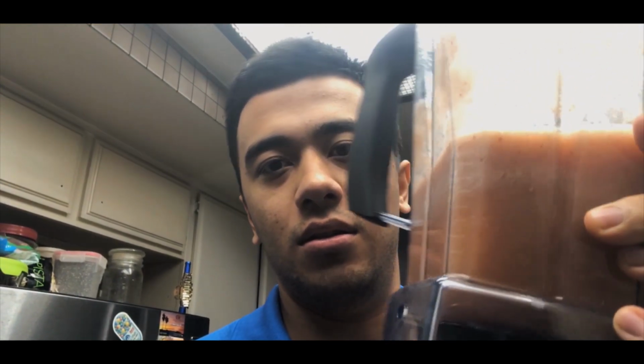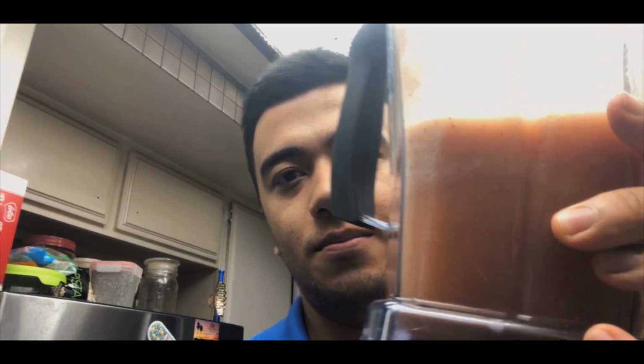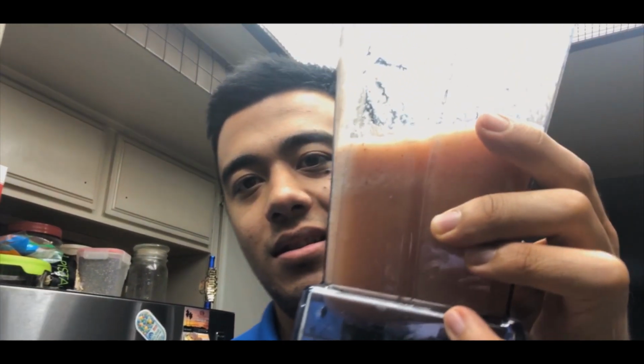So I just blended the watermelon. I don't know if you guys can see that. There we go. The light's not really showing it, but it doesn't really matter. I just blended the watermelon, like an inch of ginger because I'm feeling kind of stuffy, and water and a bunch of ice, and I'm going to taste it right now just to let you know how the base tastes.